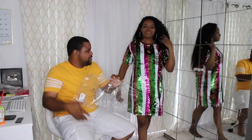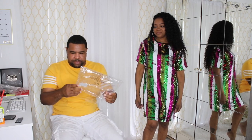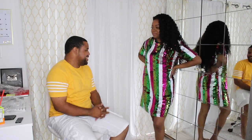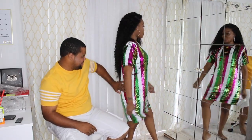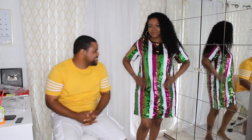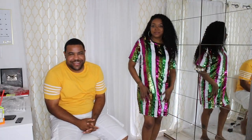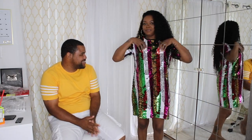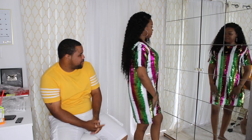Oh, you look flamboyant there. The Zany Sequin Tunic. Multicolor and medium. Now, let me see what I think about this. What do you think about it? You go first this time. It's okay. It's just where you're going to wear it. Where are you going to wear it? I don't know. I guess a party. That's a party dress.